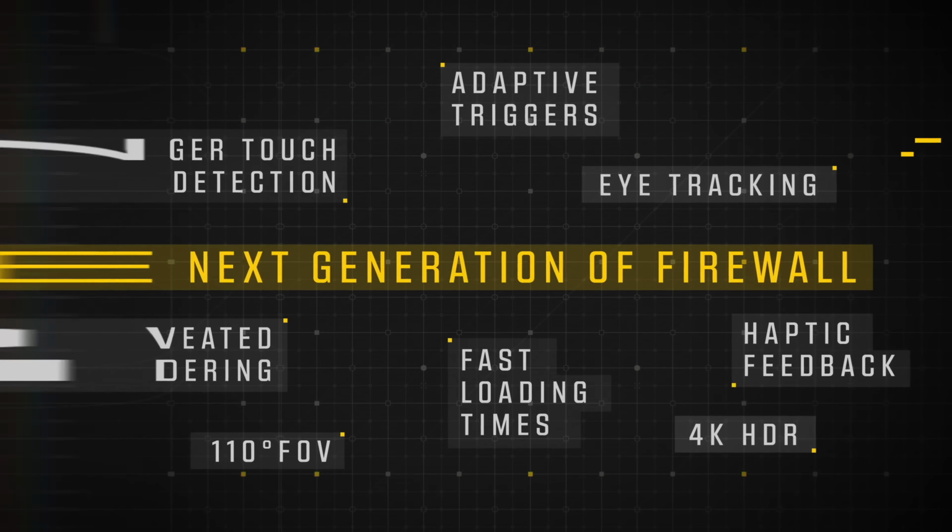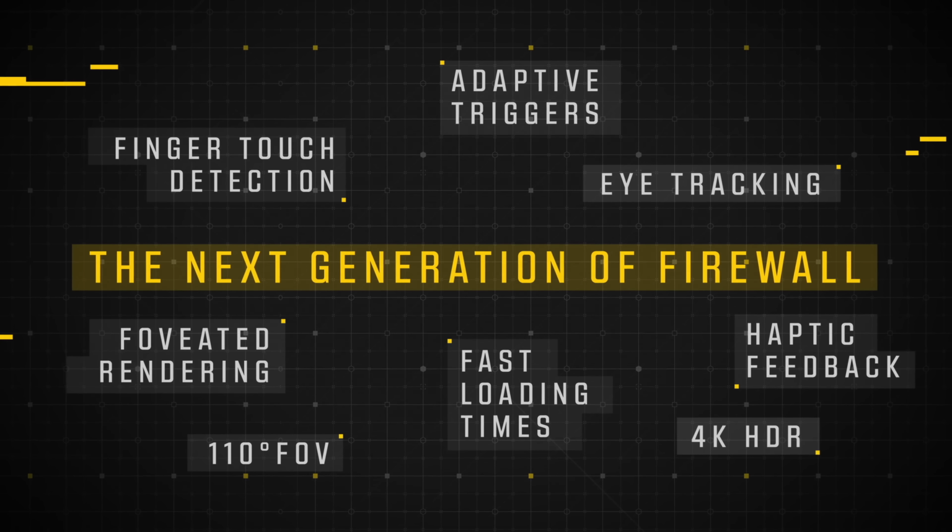And then towards the end of the trailer and the blog post, they outlined that they're utilizing PSVR2 to the full extent. So we're talking finger touch detection, adaptive triggers, haptic feedback, eye tracking, foveated rendering, the whole 9 yards. So that's great to see. Another major PSVR2 title is out there.